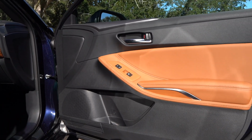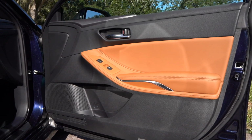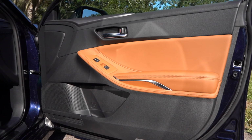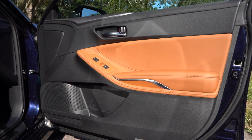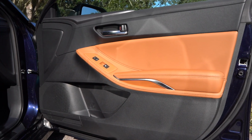Door pocket is a little on the small side there. Maybe two drumsticks from KFC and a bottle of Coca-Cola to wash it down. You're not gonna be able to get a bucket of chicken in there. So the good news is there's other storage places in this Avalon.